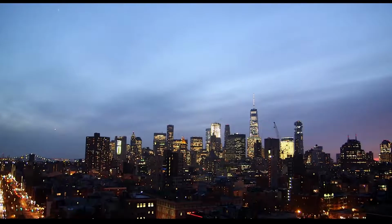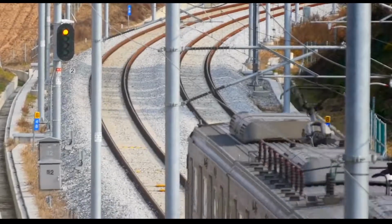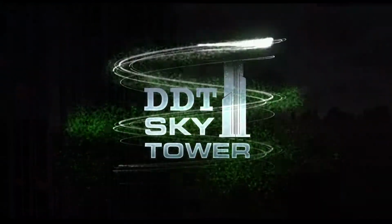A towering landmark. An iconic structure in Quezon City. A place where you expand your business horizon. Welcome to the DDT Sky Tower.